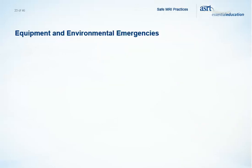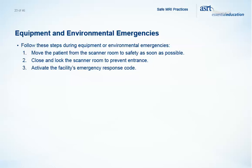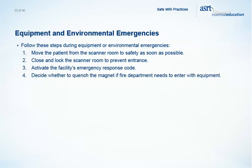MR technologists should take the following steps during equipment or environmental emergencies. 1. Move the patient from the MR scanner room to a safe area as soon as possible. 2. After the patient is removed, close and lock the scanner room door to prevent any untrained personnel from accidentally entering the room. 3. Activate the facility's emergency response code. 4. Participate in the decision regarding whether to quench the magnet if fire department personnel need to enter the scanner room with their emergency equipment.